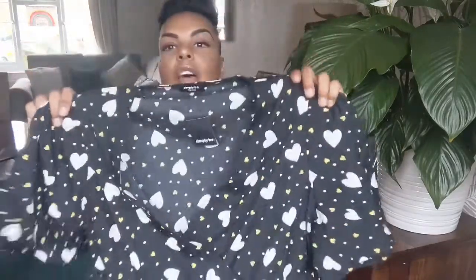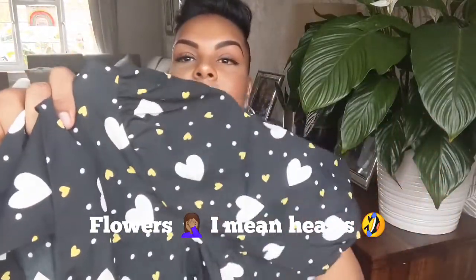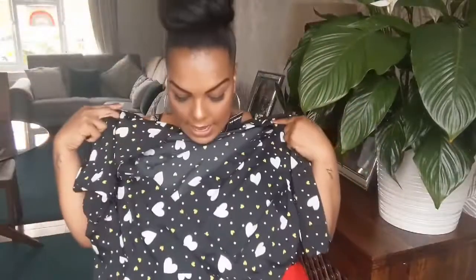Let's pull it out and have a look. Yeah, another one. I really liked the print of this. I loved the little yellow flowers. I thought it was really, really pretty. So I'll lift that up so you can see it a little bit more. But yeah, it's just like a V. So it's got a V-neck wrap sort of front blouse. And the material almost feels like polyester as well, I think.